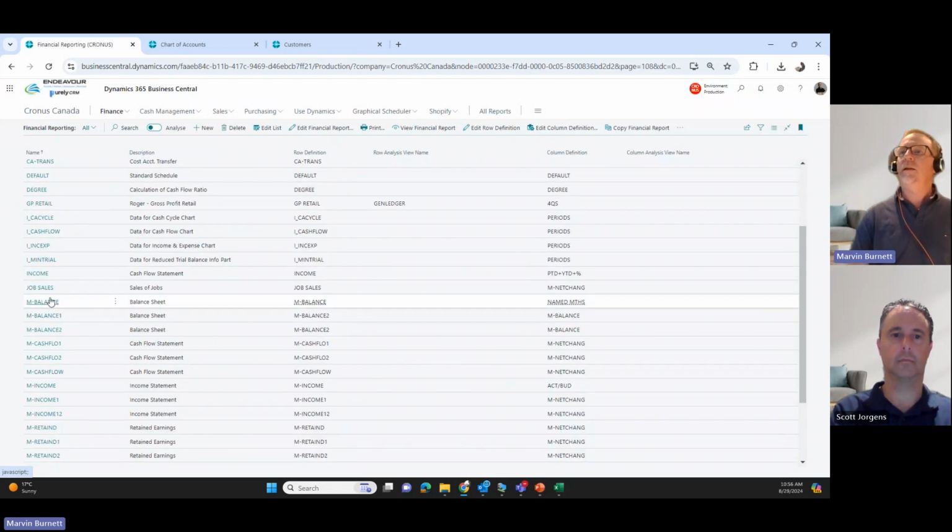I can also note here that there are some M reports that come out of the box with the system. The M reports are going to be the core reports that I don't have to create. So based on the way I've structured my chart of accounts and the categories and the subcategories and the groupings that I've set up, it actually creates a balance sheet, an income statement, a cash flow, and a statement of retained earnings for me out of the box. So these are great tools that you can use to get up and running.